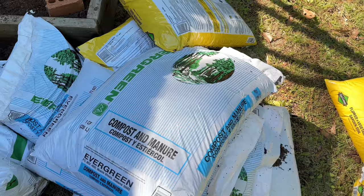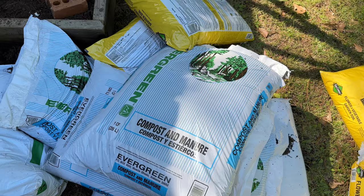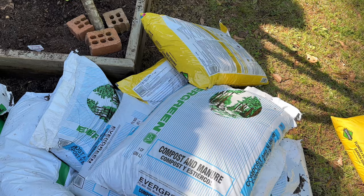And we also got some of this. It's supposed to be compost and manure. And we'll see. I don't know. We've never used this before, but anything with manure in it is usually pretty good for your garden. And although we have chickens, we haven't had a good compost system, which we plan on changing. Hopefully I can share that with y'all in this video. But we will have our own compost shortly. But right now, I think this will do it.